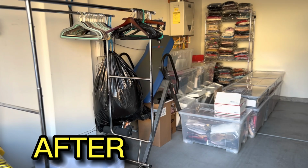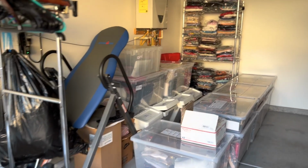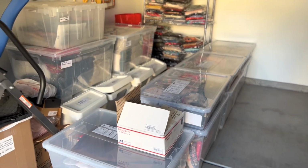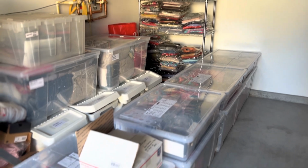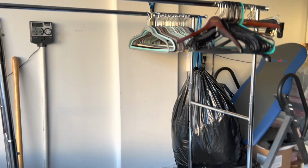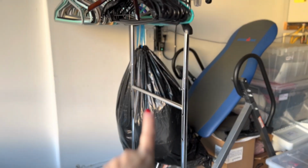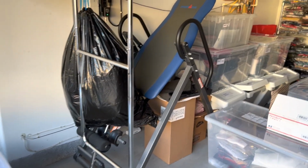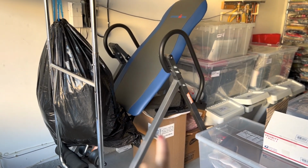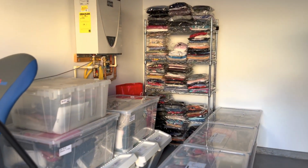Oh my god, guys, this is unreal. I am done organizing. Look at this. These bins were a lot of money. I'm going to show you the receipts, but I am so much happier. This is empty. Oh my god. This is actually my packing stuff I'm recycling, and that over there is for donation. And everything is numbered. I know where everything is.